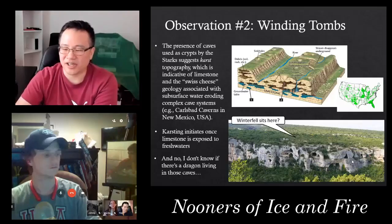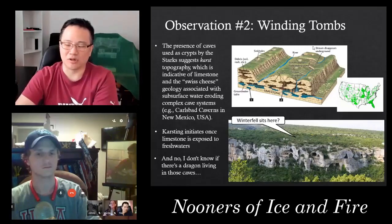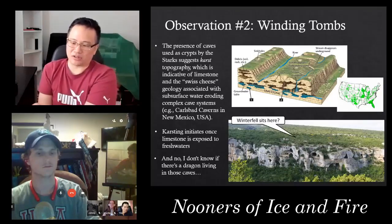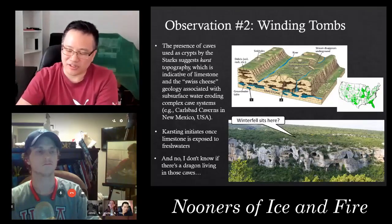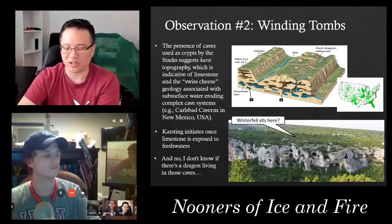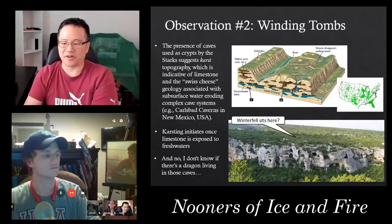And an idea is that we see all these caves and winding tombs in Winterfell. We know that there has to be some limestone close by for them to build the walls. Perhaps Winterfell is sitting on karst topography. And here's an example of a cliff where you see this network of caves in cross section on the face of the cliff. And perhaps Winterfell may be sitting on top of it, and the things below it are what we call the crypts of Winterfell, these big, massive, winding cave systems in there.